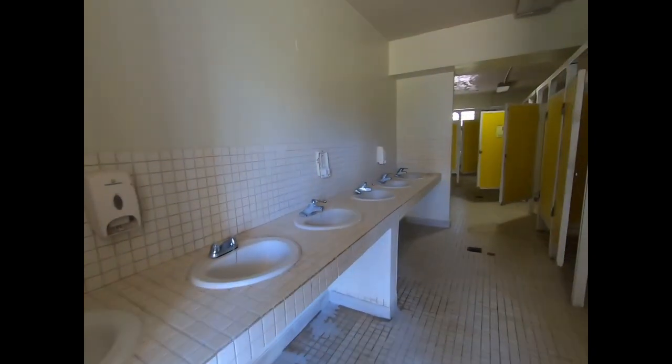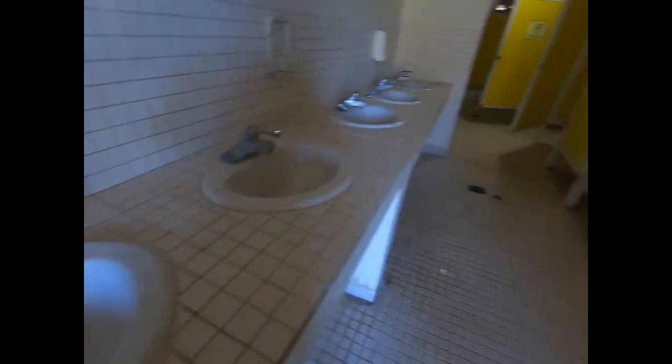Hallelujah. So here we are in the ladies' room. There was someone in here, so I had to wait. No working lights. Hardly anything in the way of sink, but at least there's a tiny bit of water. Looks like these toilets have been removed.